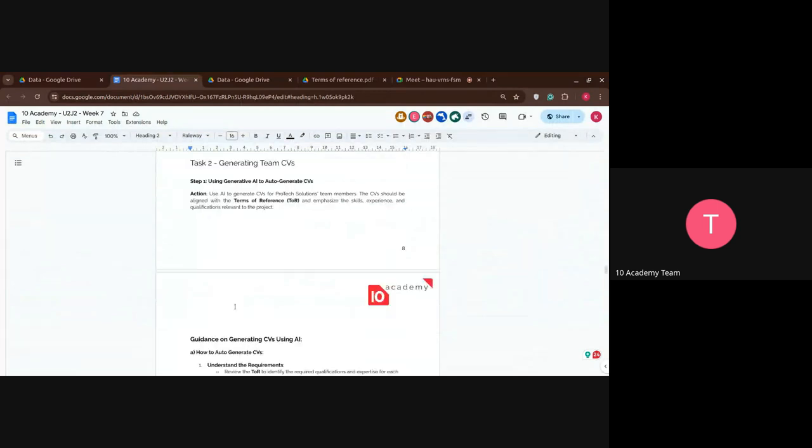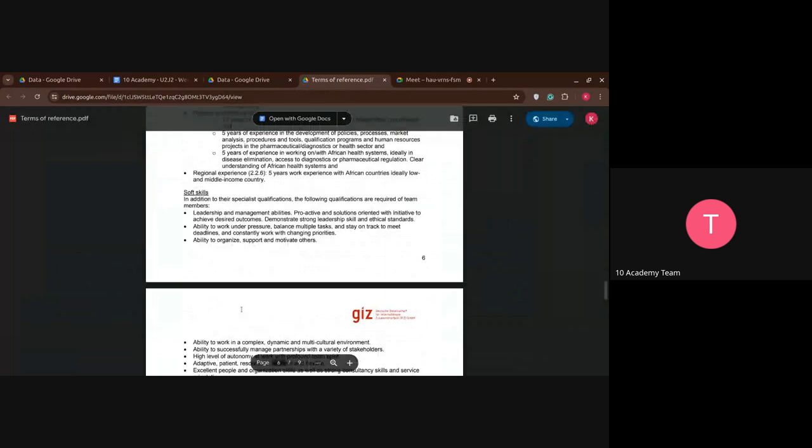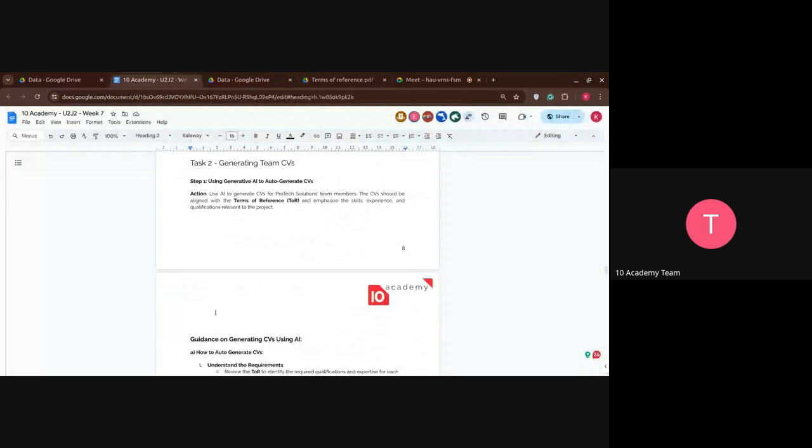Okay, moving to task two. So this task two is generating the team CV. So one of the requirements that you will find here is the list of expertise. So what is their qualification, their soft skills, and so on. So what you're going to do here is use AI to generate CVs. Since we just made up the company, there is no team, right? So you're going to be assuming that you have a team that fits this requirement, and you're going to be preparing the CVs for them.